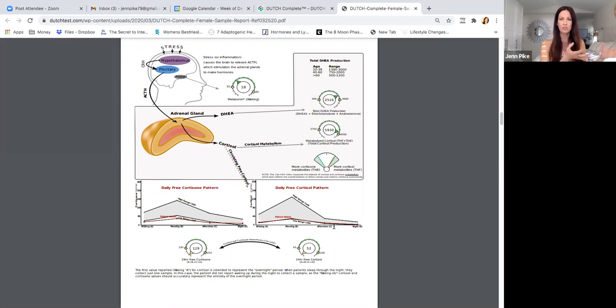And this is the woman that, if she were to go to the doctor, would probably get blood work done and fall in the line of fine for everything. So she feels like garbage. She goes and gets the testing and is told, you're totally fine. And this is why I'm such a huge advocate for functional testing, not just the testing, but the true understanding.